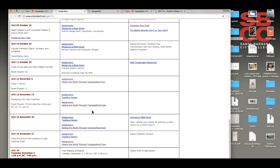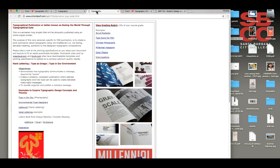So 1 month from today, class ends. It's the final day of class. And what occurs is that the week before, on November 27th, which is the week of Thanksgiving, is that right? Yeah. So the Tuesday before Thanksgiving, if I got my dates correct, all of you are going to hand me the professionally printed Seeing the World Through Typographical Eyes book, this one.